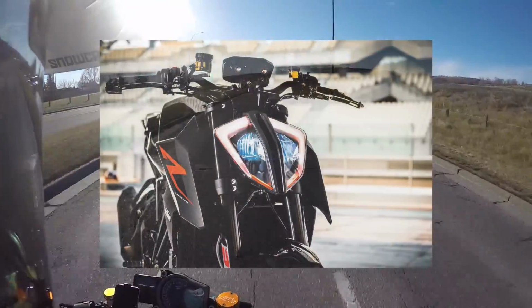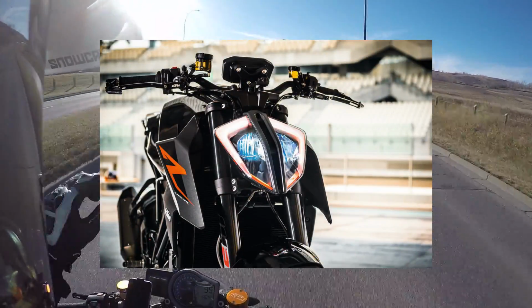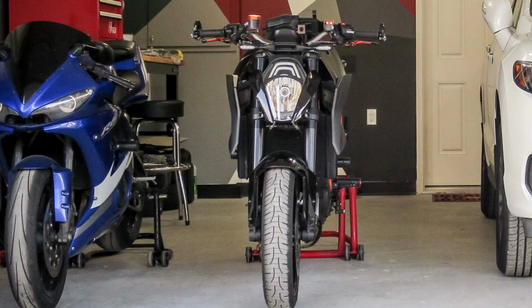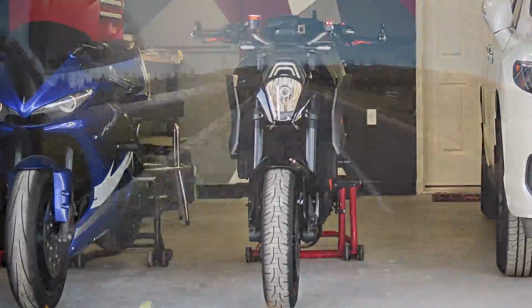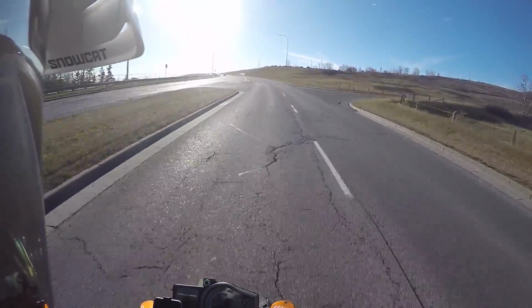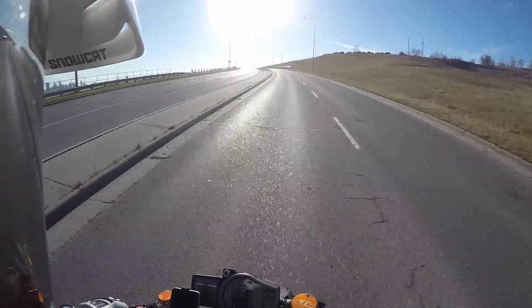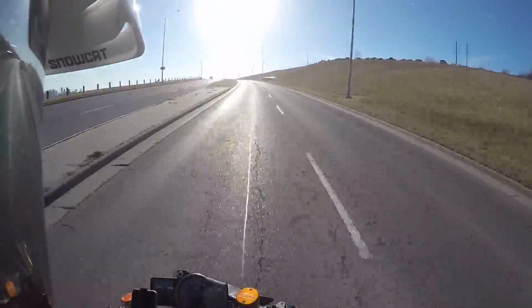The new headlight is killer, such a radical design. They really went with KTM's upside down U shape, and they went nuts with it. They went around the entire headlight with it. So that looks beautiful. I'm really trying to get my hands on one, A, for a test ride, or B, for a review, or C, get one instead of this one. So I'm not too sure what I want to do.